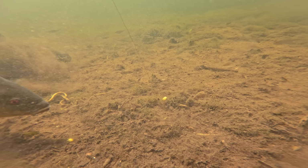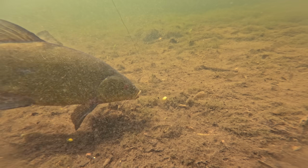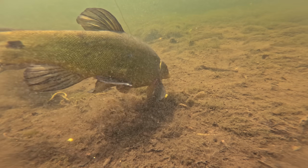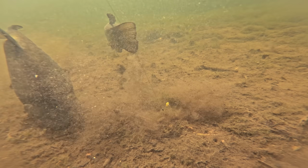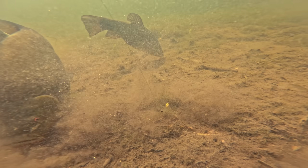And it was apparent after watching some of this footage back that I'd actually been done by a tench a couple of times where they'd come down really close to the bait or even touched the bait and not quite got it in there or got hooked, which was really disappointing to see on the underwater camera.